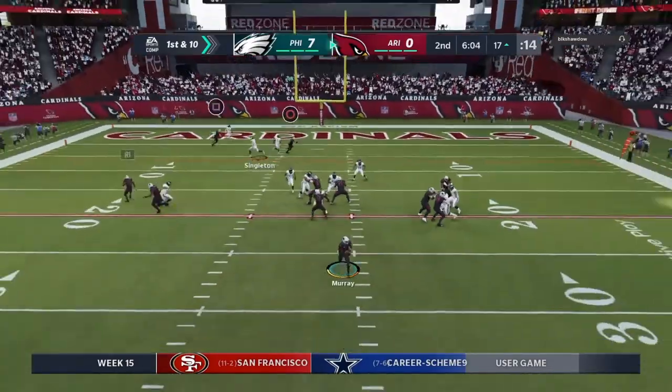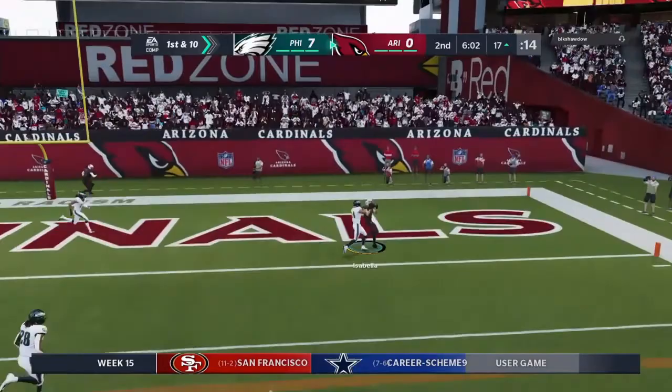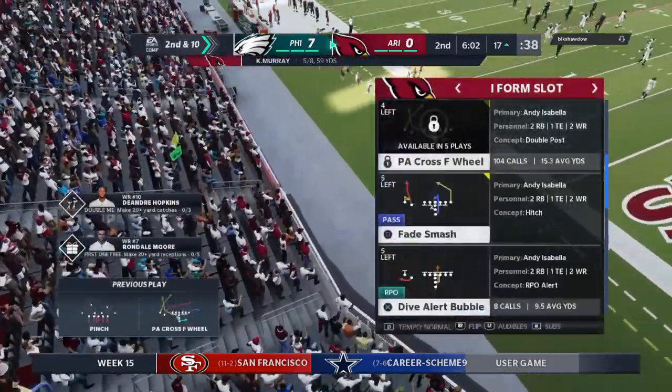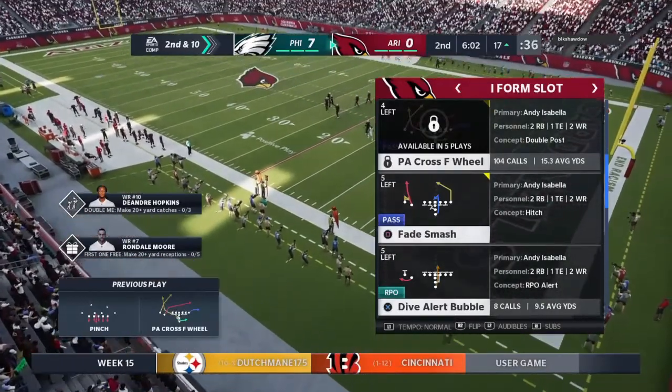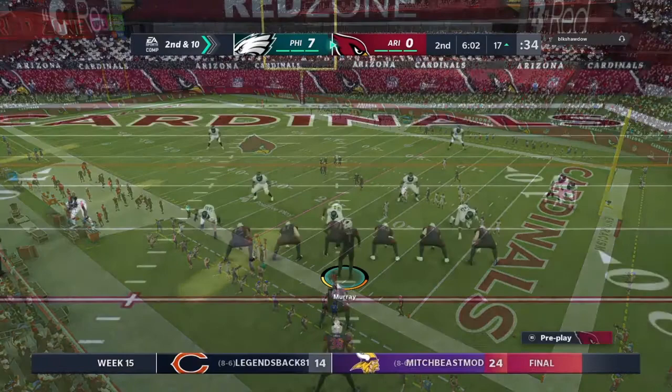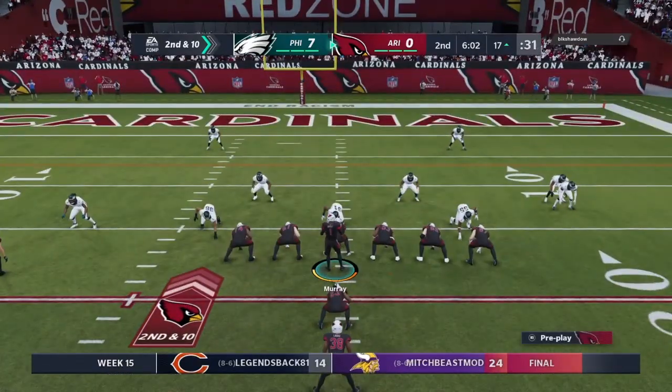From the red zone, here's the Heisman Trophy winner, Murray. Toward the end zone, but that's going to wind up incomplete. Andy Isabella was the intended target, and that'll bring up second down. That was a touchdown if he could have hung on. Instead, it was a well-timed collision to jar that one free.